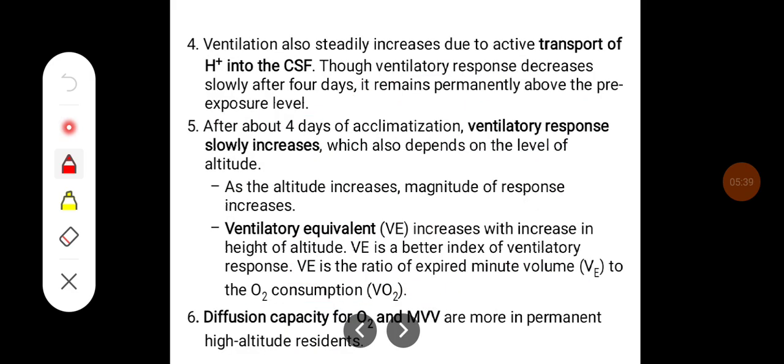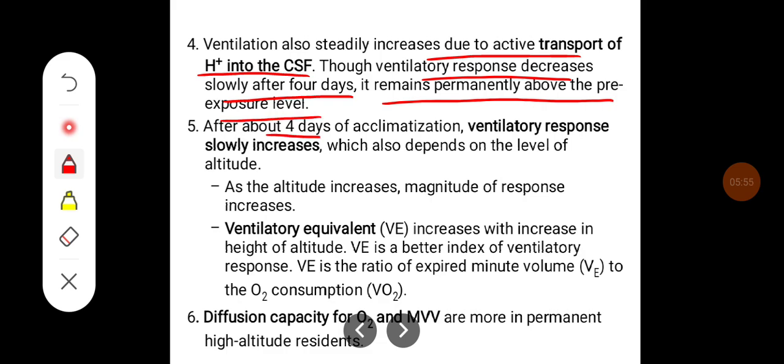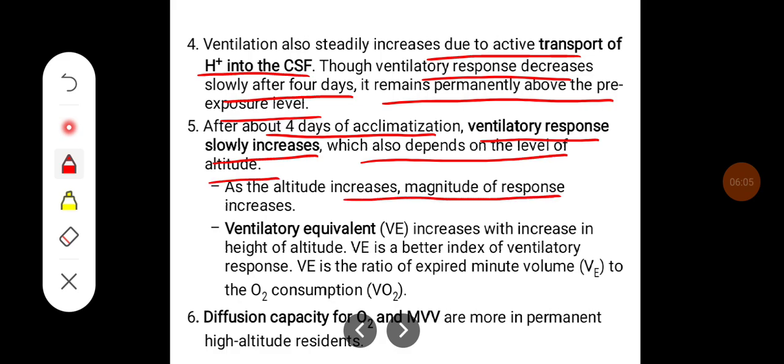Ventilation also steadily increases due to the active transport of H plus ions into the CSF. Though the ventilatory response decreases slowly after 4 days, it remains permanently above the pre-exposure level. After about 4 days of acclimatization, the ventilatory response slowly increases, which also depends on the level of altitude. As the altitude increases, the magnitude of response increases.